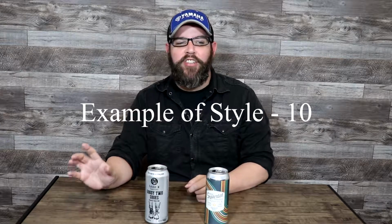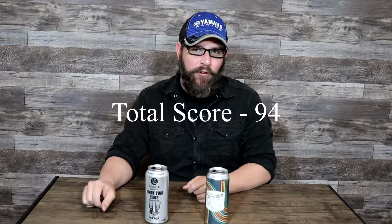But that being said, a Kölsch is not a style that's known for its pungent aroma, and what I did pick up was classic Kölsch. I did not dock any points as an example of the style because I think the whole package is just superb. It gets a 10 out of 10, which brings the total score on Separatist Beer Project's Lifestyle to a 94 out of 100. So all total, we're only looking at a 4-point spread between these beers, a 98 and a 94, and I don't think I need to tell you that that is very high scores indeed.